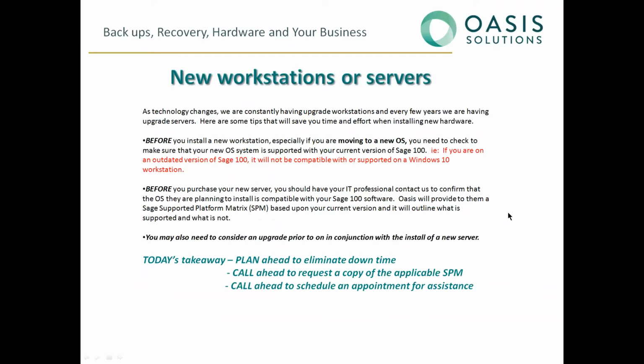The next thing that we're going to talk about is new workstations or new servers. One of the things that I cannot stress enough is that technology changes constantly. When you are getting new workstations or a new server, which typically we have to do every few years, you should always check with Oasis first, in advance of any new hardware. The reason is you want to make sure that what you're purchasing is compatible and supported with your Sage 100, especially if you happen to be running an older version of Sage 100 or Mas 90.